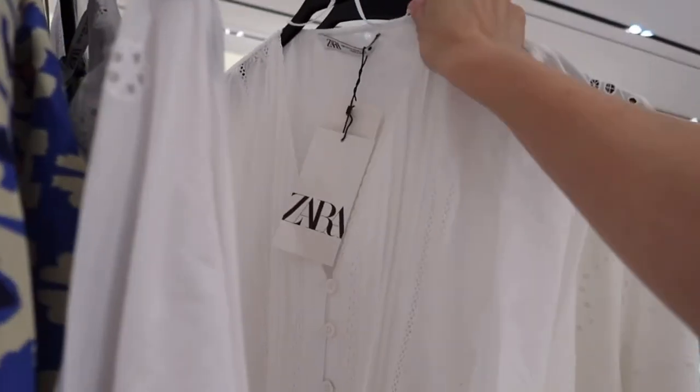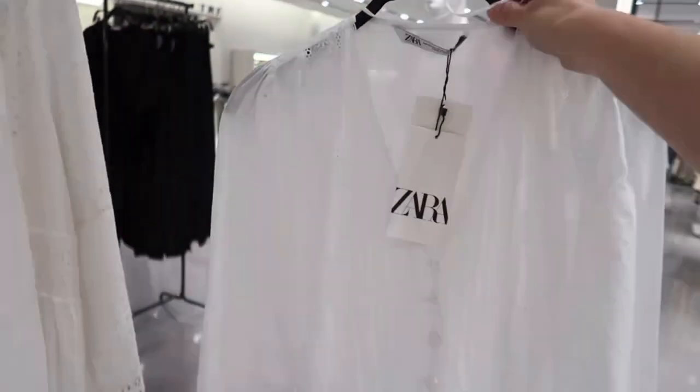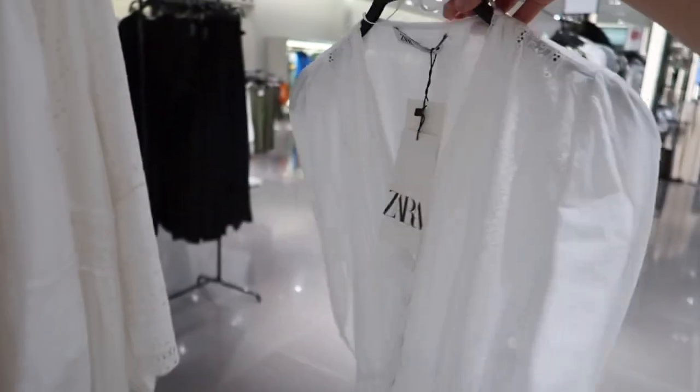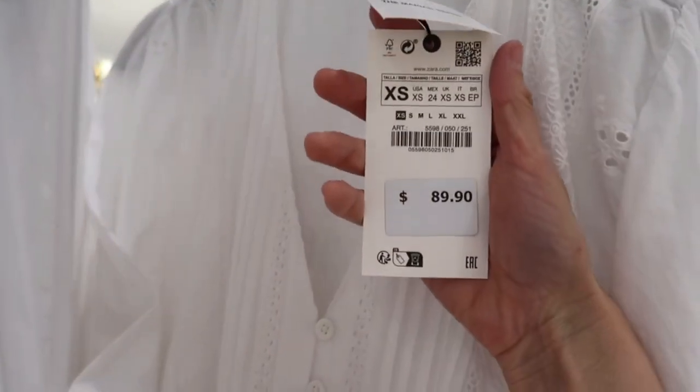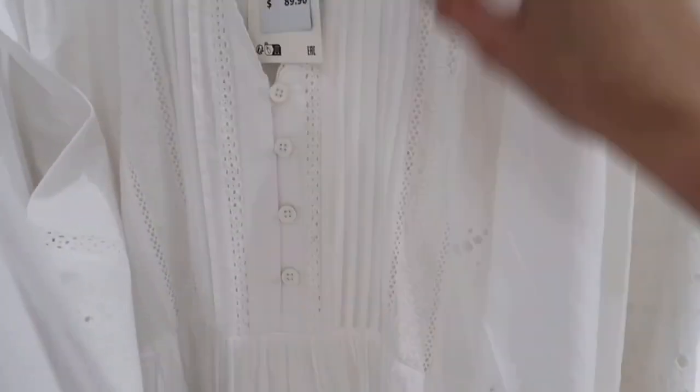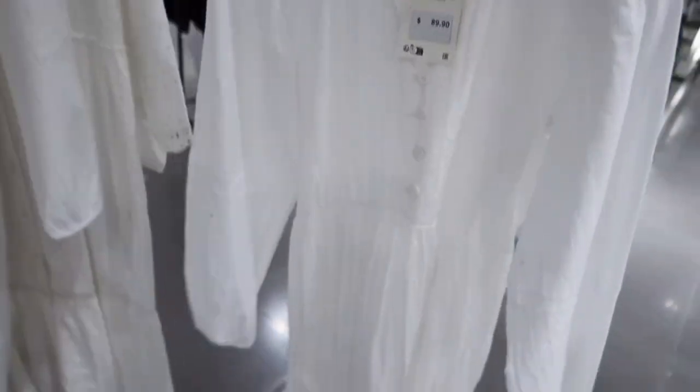Let's check this dress. It is cotton, it has lining, and it has this beautiful eyelet design. This one is the Mara dress. The price is $89.90. Okay, let's try it on as well.